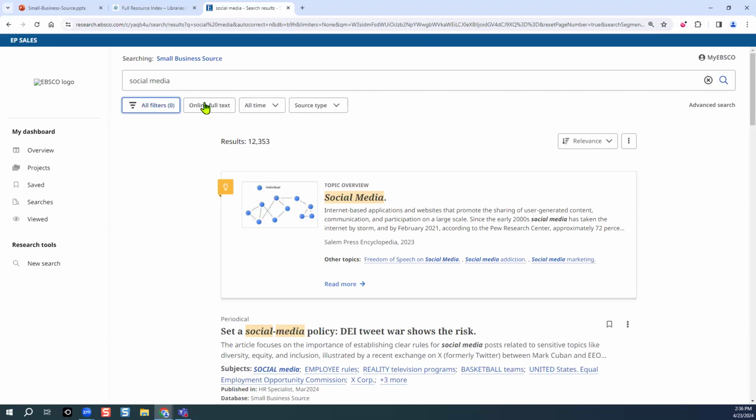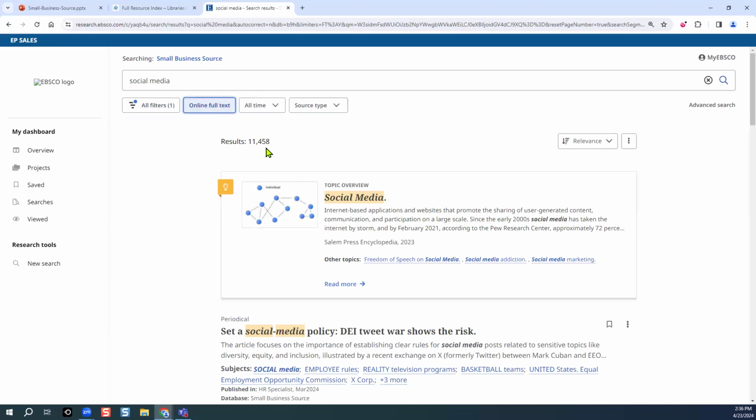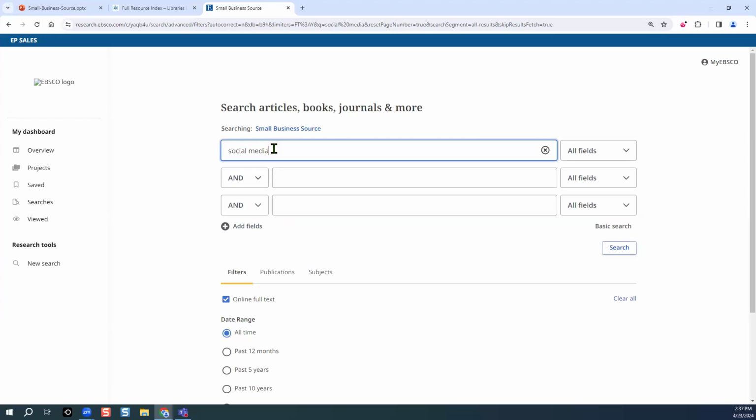So I am going to actually limit to online full text. I'll use one of those quick filters now. So just limiting to online full text brings me down by about 1,000. We're down to 11,458. And now what I'll do is I'm going to click into advanced search. Okay. And we'll see how my filter should carry over, as well as my search term. All right, so my search term is carried over and that online full text is selected. So my filters are sticky.